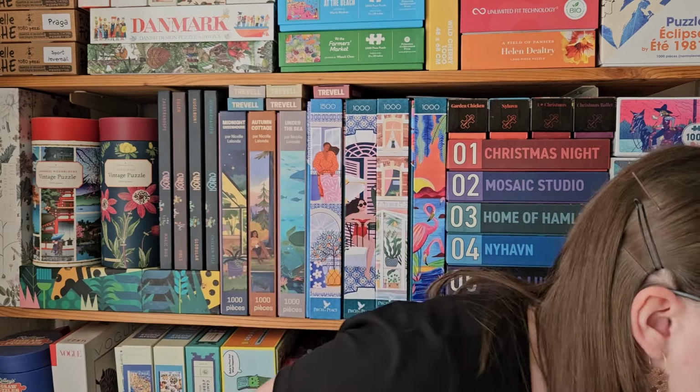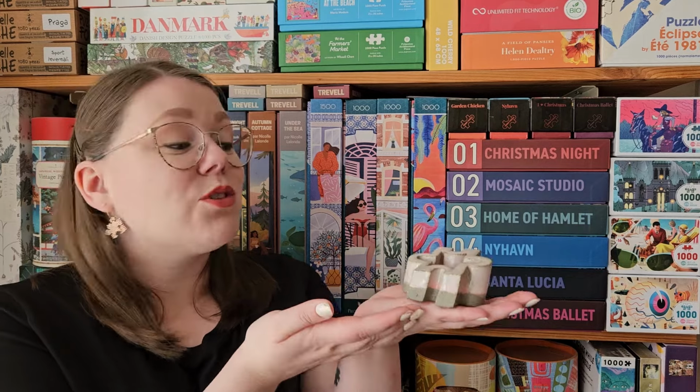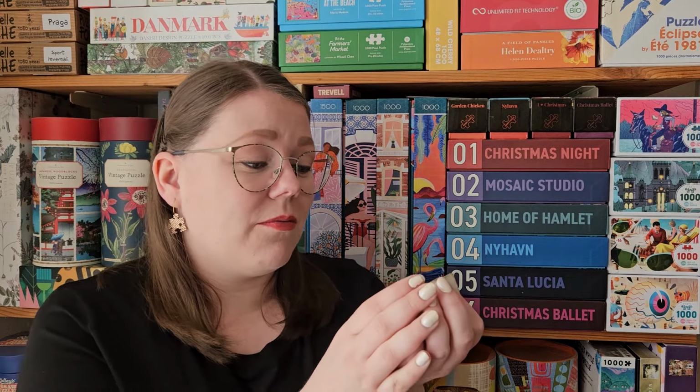But again, it was really nice that there was a professional photographer walking around. And again, look at this. I'm so, so happy. I'm going to live off of this for a very long time.